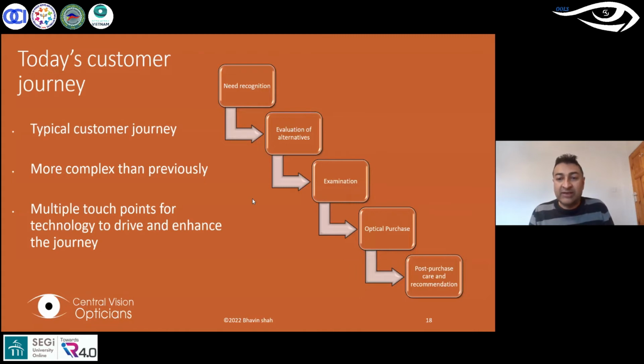And then once they're there for the examination, how have they got to you? Have they given you a ring? Have they sent you an email or booked in from an online booking system? Once you've received them in the practice, how have you performed the examination? What technologies have you used? What else have you found while you've been doing the examination? Once you've done the examination, you're going to hand them over, if they need an optical purchase, to another specialist who's an expert with dispensing. And are they going to use different technologies to help, for example, with frame selection or taking measurements?